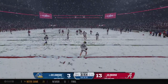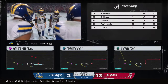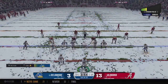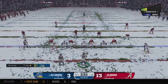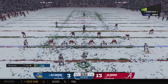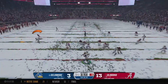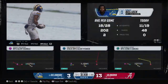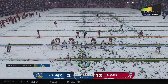Returner decides to fair catch this. Here comes the offense looking to start the drive. Last time was a quick 3 and out. Can they get a drive going this time? Start the drive with a quick throw to the left side. They bring him down after a short gain there. Second down play coming up.